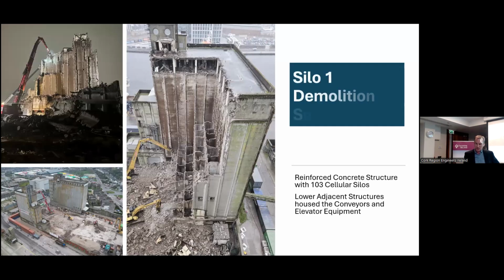So, the silo demolition solution. Silo 1 was constructed from reinforced concrete and featured a complex internal cellular structure, a key factor that added significant complexity to the demolition process. As visible in the image, the internal layout consisted of multiple interlinked vertical cells, which required a careful, sequenced approach to maintain structural stability. Each chamber wall had to be systematically broken out, progressing in a controlled and safe manner.